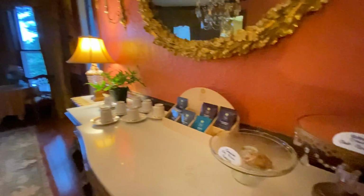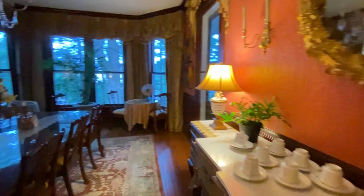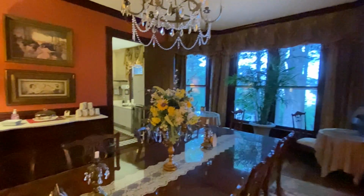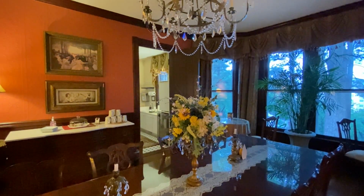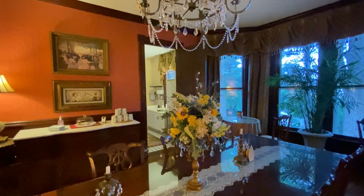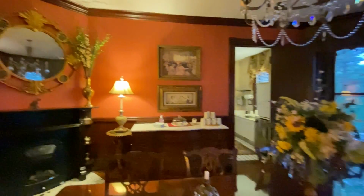Right over here, let's see. And then they have hot teas and cups available all 24 hours a day. Two little nice tables here overlooking the scenery. More of the dining room. This little kitchen, it's a kitchenette, so they have drinks, ice, anything, hot water, Keurig in there that you can make a cup of coffee.